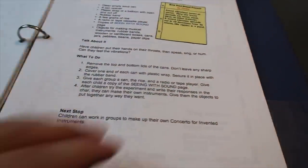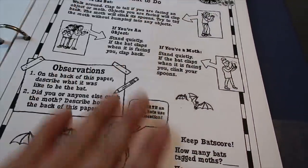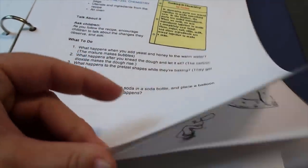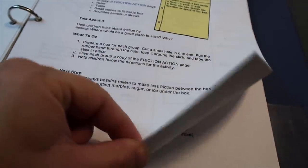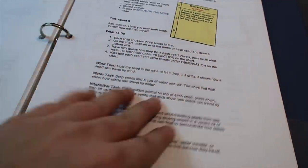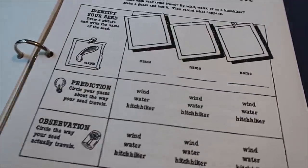I just went ahead and printed them all out. So usually you get an instruction sheet and then a worksheet that goes with it to give to your kid. So that's kind of how I think the majority of them have the instruction sheet as well as the worksheet. So you could print these front to back if you wanted to. Yeah, look, seeds on the move. How can seeds travel? Very, very cool stuff. So that's kind of the basis for what I teach in kindergarten.